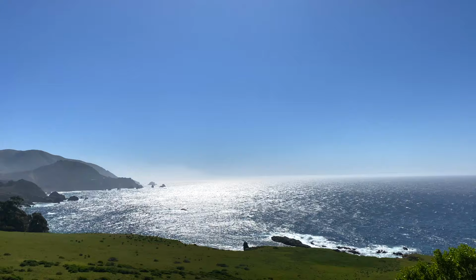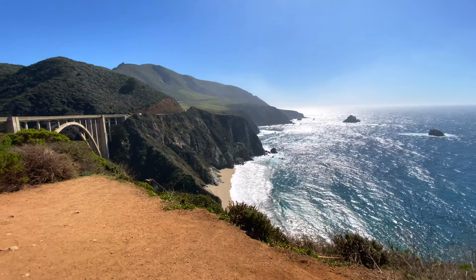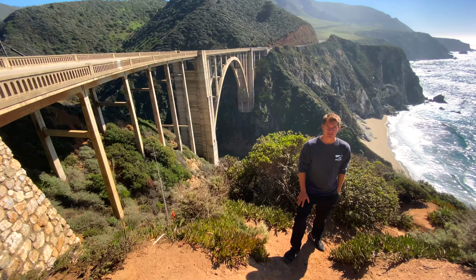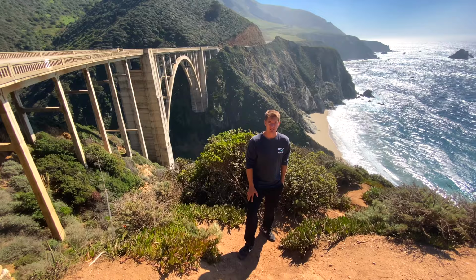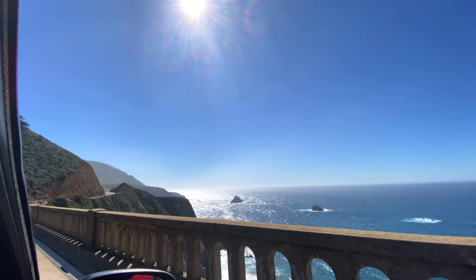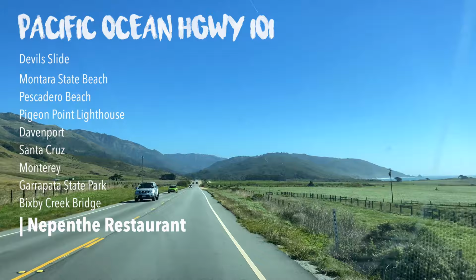Just 10 minutes further down the road, you'll arrive at one of the most iconic attractions, the Bixby Bridge. After driving by the Point Sur Lighthouse, where you have to book a tour in advance to visit, we had lunch in the Nepenthe Restaurant 15 miles south of Bixby Bridge.